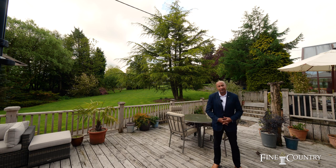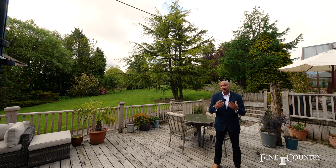And there is further development options as well. You could create a little recreational area here, a gym, a hot tub, sauna, or whatever you wanted to do, subject obviously to the necessary planning applications.